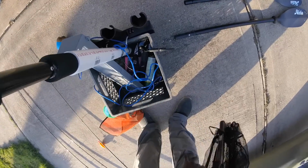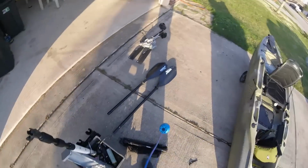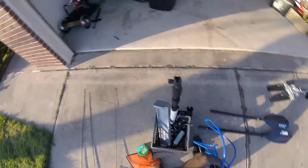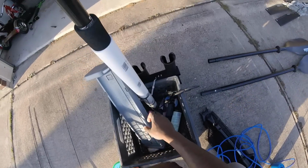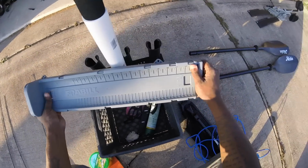I have a foldable net. I have a stringer. When you're pedaling the Hobie and you have a stringer on it, you really don't feel it at all. So it's not a bad idea just to have it like that. If you don't want to carry a nice chest, I have my bump board. It retracts out like so.